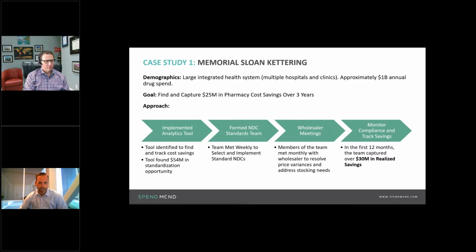The first thing that they said is we need a tool. We need a tool to identify where do we go find the money? We have a savings target. I know there's savings there, but how do we make sure we're working on the biggest ones and the ones that are going to have the biggest bang for our buck? So they implemented an analytics tool that I was a part of, and that tool identified 54 million in opportunities to standardize specific NDCs across their health system.